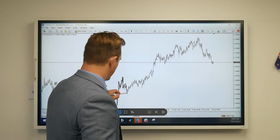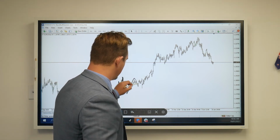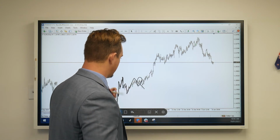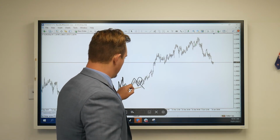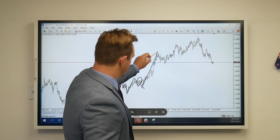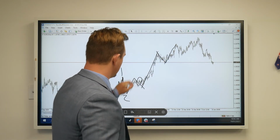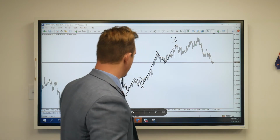So again, we've got our waves to the upside. We've got waves 1, waves 2, which looks like a nice flat. We can easily see the 3-wave move to the upside in that B wave, and then pushing up further higher for waves 3, 4, and 5 to finish off this internal 3-wave. So we've got 1, 2, and 3 up here.